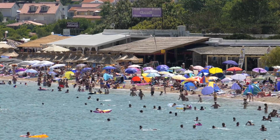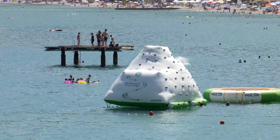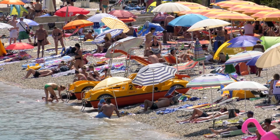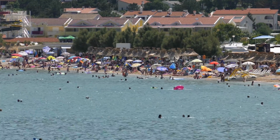Baška Vela Beach is about 800 meters long and, in our opinion, one of the most beautiful beaches in the Adriatic. White pebbles on the shore and fine sand in the sea make it ideal for children and fun games in the shallow waters.